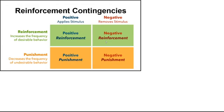Okay, how about positive punishment? This is what most people think of in terms of punishment outside of learning, but we're going to do the definition the same way. Positive meaning that we're applying some kind of stimulus, we're adding something to the situation. Punishment means that we're adding something that decreases the frequency of an undesirable behavior. So if you swear in front of your parent and they yell at you, that's an applied stimulus of yelling or scolding or however. They're adding something and you are less likely to swear in front of that parent in the future. So that would be positive punishment.